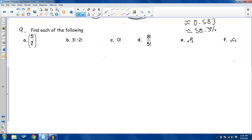Okay, number nine, I believe that is. Find each of the following. 5 over 2, that's not a fraction, it's in parentheses. That actually does mean 5 choose 2.